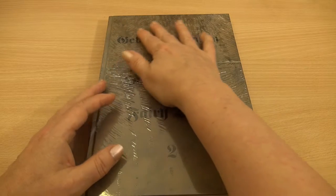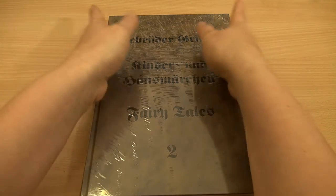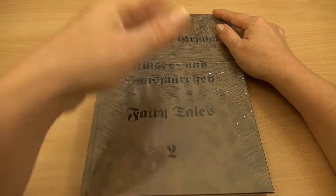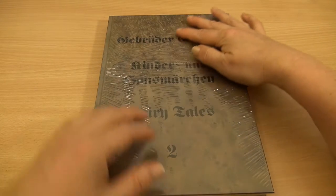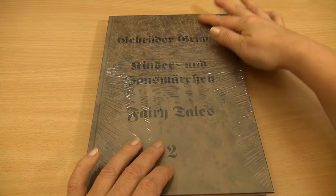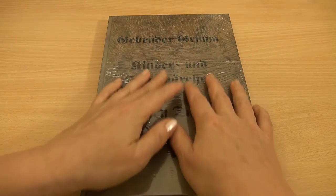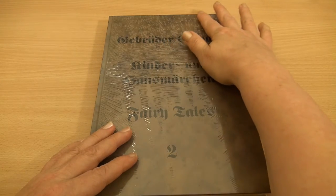In this second edition, there are a lot of seldom, not so well known fairy tales, because all the well-known fairy tales are already in the first book. And so you will get to know very rare fairy tales in the next months.